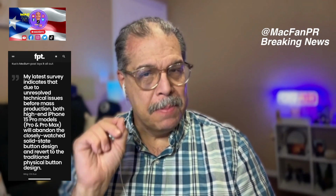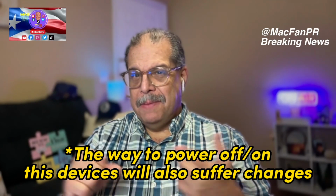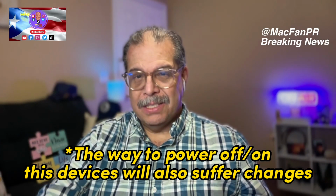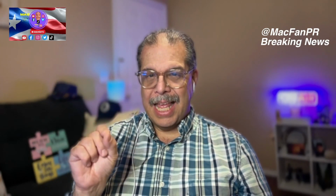First, there's one button that will indeed get a revamp. It's only the silent button. It will have a Force Touch version just like the home button that we had on the iPhone 5, the iPhone 6, the iPhone 7, even the iPhone 8, and up to the latest versions of the iPhone SE that we still have to this day. Those are the only ones that will get that revamp, as you've seen in these latest renders by Ian Zelbo.